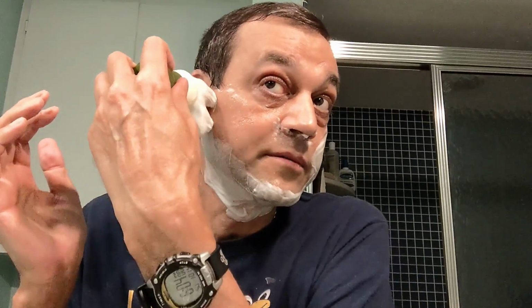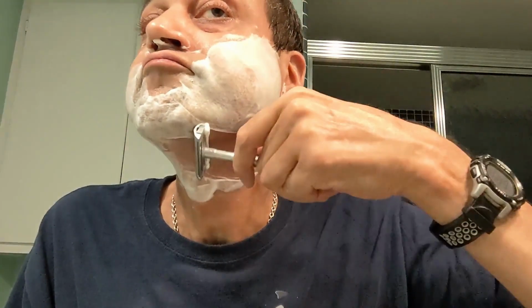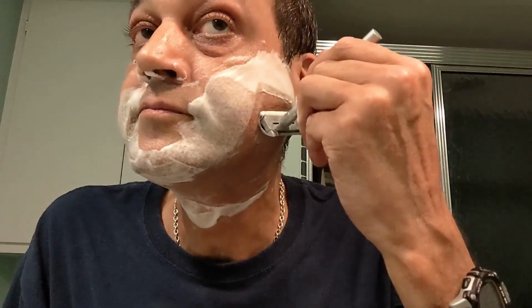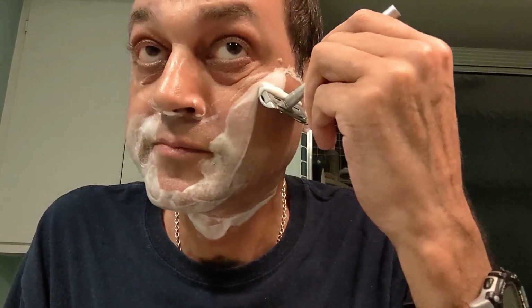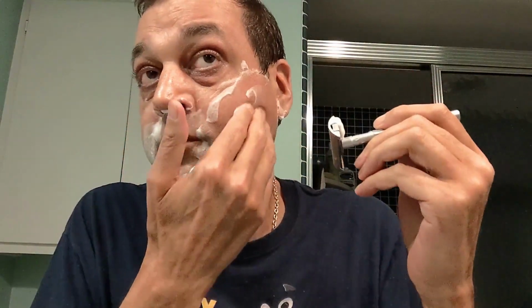and yeah, this side's pretty good. Maybe just that little sideburn spot right there. Yeah, I don't know what I'm doing. I guess it's a very specific angle. So let's see if I can nail it here. Okay. Yeah, there we go. Much better.